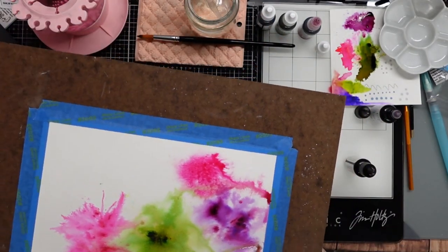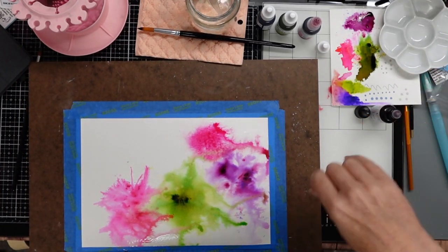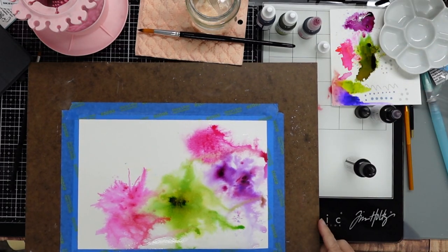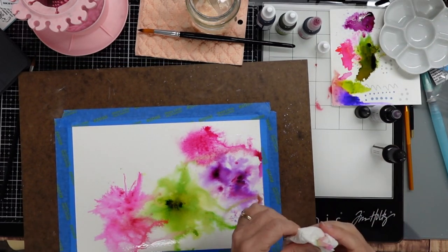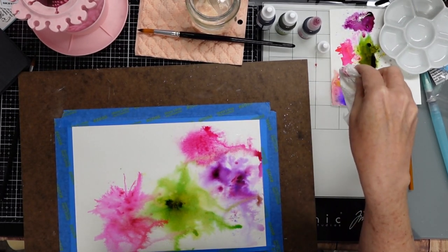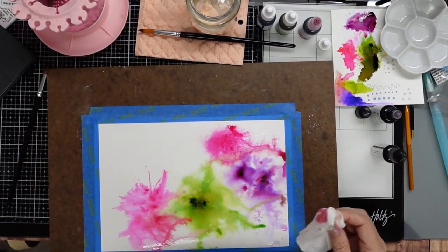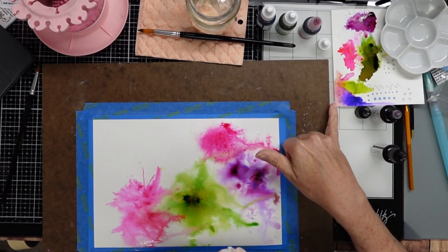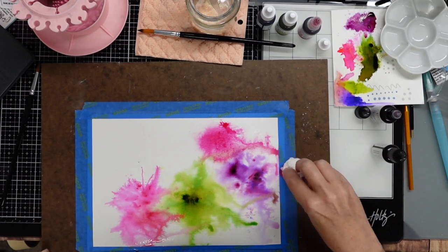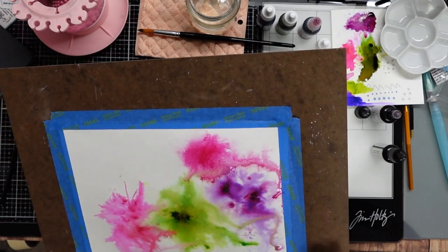Love how it feathers out like that. That did kind of mix. That's going to actually be a really pretty color, almost like a wine color. And I think it was the pink and the... I love that color. See what happens when you experiment? Stuff runs together and does all these unexpected things.